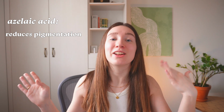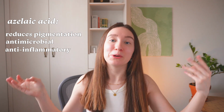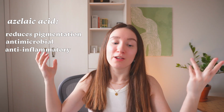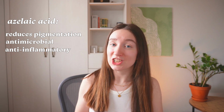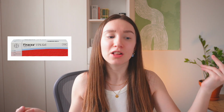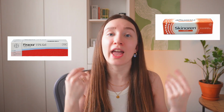Azelaic acid also has antimicrobial and anti-inflammatory properties, so it's great for fading acne scars, treating acne, but also rosacea, which is amazing. So we have 2 options available with prescription: a 15% azelaic acid gel, which is usually used in treatment of rosacea, and a 20% gel, which is usually used in treatment of acne. But we can also find a 10% azelaic acid OTC, which is great.